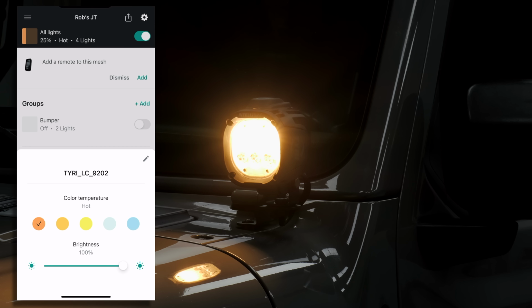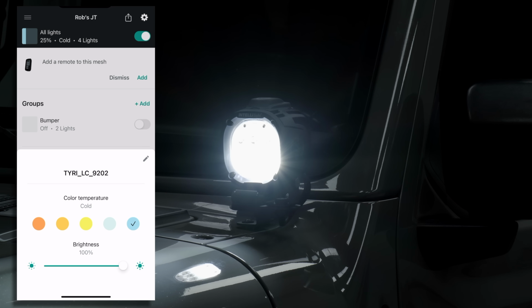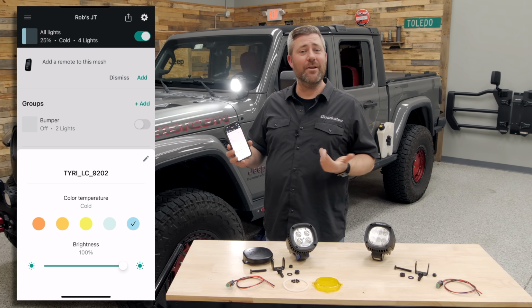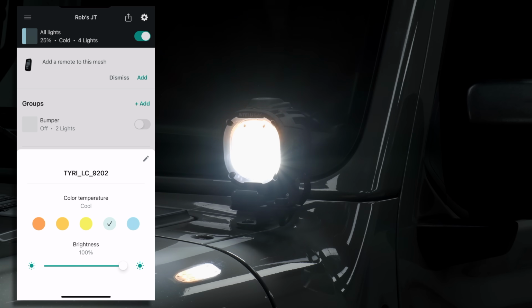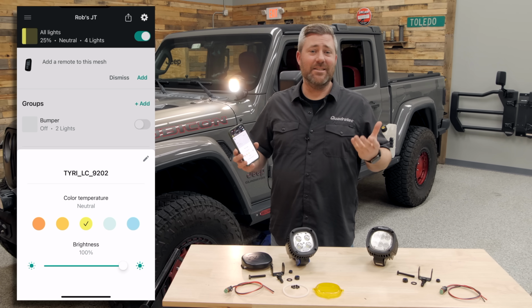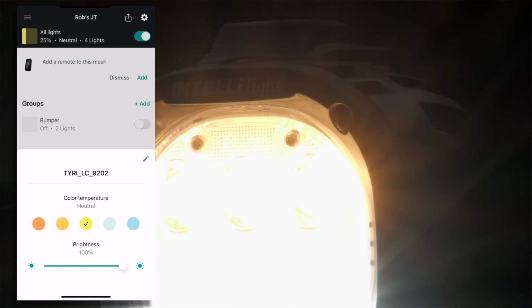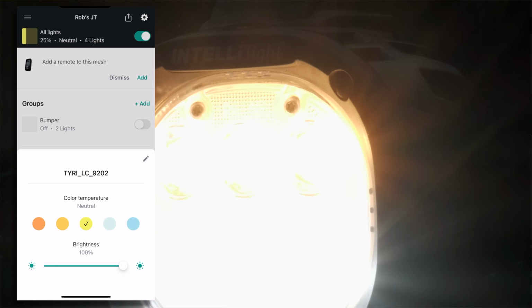Now let's say we find ourselves in some better driving conditions. Well, the other end of that spectrum is a crisp, cool white light that's going to give us the best possible visibility for the driving conditions that you find yourself in. Of course, we can mix it anywhere in between or go with that right down the middle neutral, illuminating all 6 of those cool and warm LED chips for a total output of 2,900 effective lumens.